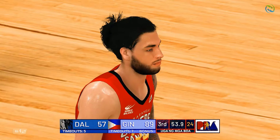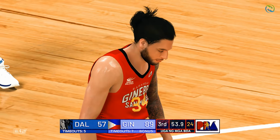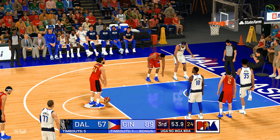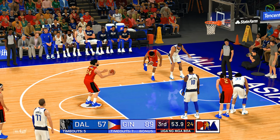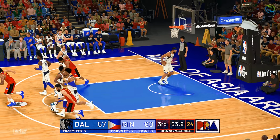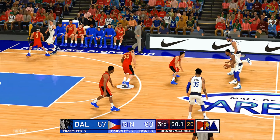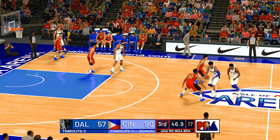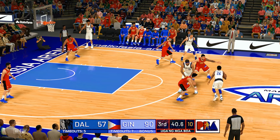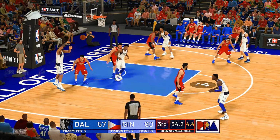The first free throw is good. And so he makes both from the line. There's 53 seconds left in the third. Dinwiddie passes to Wood. Now here's Dinwiddie. Pass to McGee. Five on the clock.